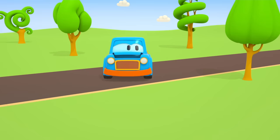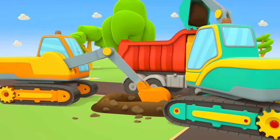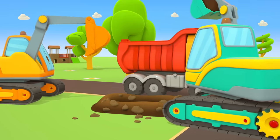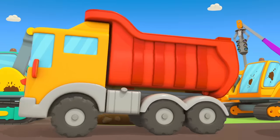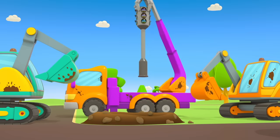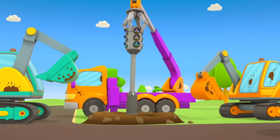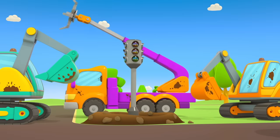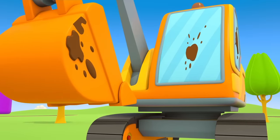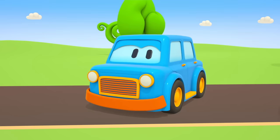Max, what did you see? Excavators are digging a hole and loading a truck with soil. Here will be a traffic light. The excavator is so dirty! And the rest of the cars, too. Let's wash them.